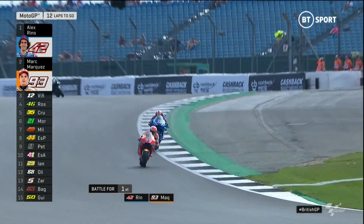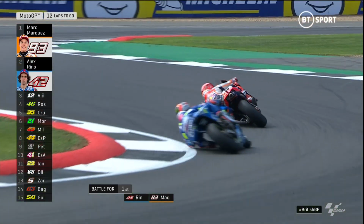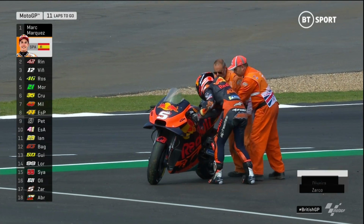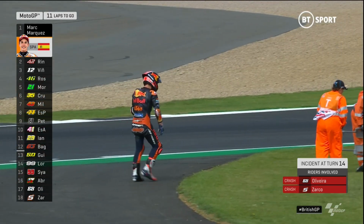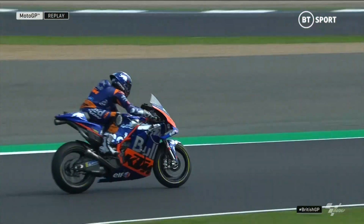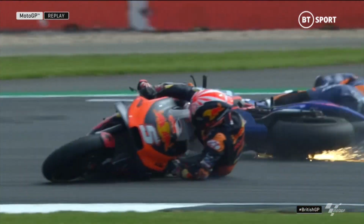I'm not arguing. Well, I'm going to keep the gap between Rins and Marquez and Viñales is 2.7 across the line. It's now 2.2. There's Zarco, the man who has announced that he will leave KTM one year into that deal. This will be interesting. Oliveira. Two KTM riders, not teammates. Tech 3 is Oliveira. Who took who? It looks like Zarco's apologising to Oliveira to me. It is going to be Zarco up the inside. Oh, here we go. Yep.